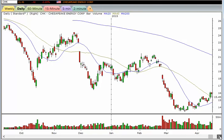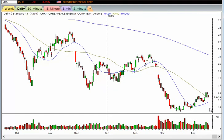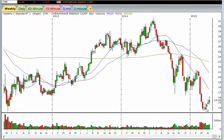The next day we opened flat, came down, back up, and now we're pulling back again. So what's that doing? That's creating another opportunity to get in again if you want, but it's more risky, because we're up here now a little bit. If we go to the weekly chart, you'll see we're up now 4 weeks in a row. We have a little pivot here from this last week, but we're still 4 weeks up in a row. We've already used up some of our power here.